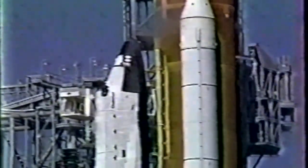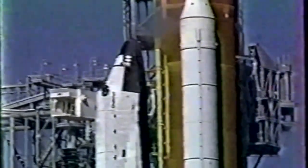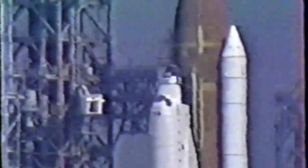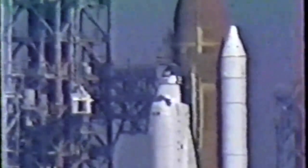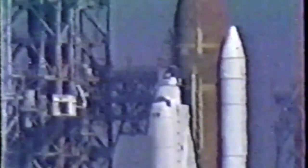T-minus 7 minutes and counting, everything going smoothly. T-minus 6 minutes, 35 seconds and counting. Pilot Dick Scobie is performing the auxiliary power unit pre-start, which consists of positioning a number of switches and verifying that they are in the proper position.